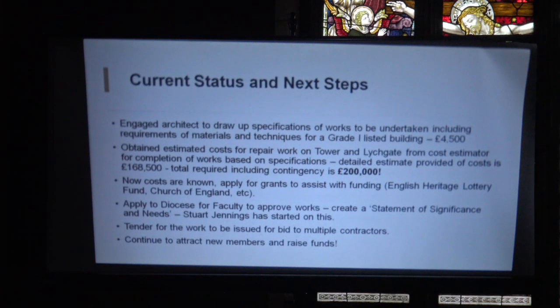So this is the status and the next steps really. Just to remind everyone, we've done the specifications of works, which cost £4,500. We've obtained the estimated costs, £200,000. And now we're going to start applying for grants. So what I've done is I've started looking through the grants that are available, and Brian Root kindly gave me a list of the sources of grants that the church in Willingdale used when they had their roof done, and a lot of them are similar. So I've been looking into a number of these. There's a number of church organisations that give grants. Generally though, those grants tend to have a maximum of up to £50,000. So we wouldn't get the full amount from one of those. So we'd have to apply for multiple grants.